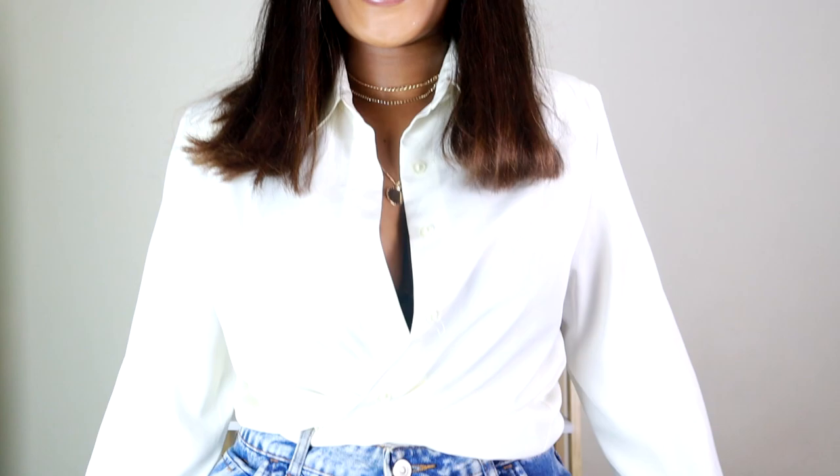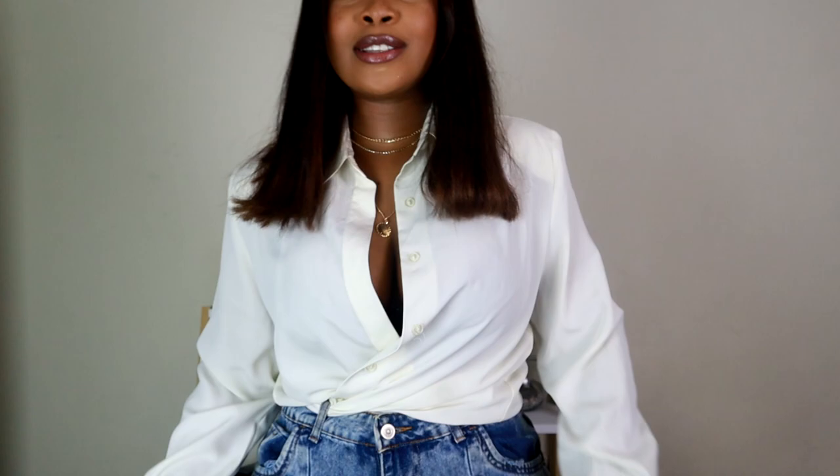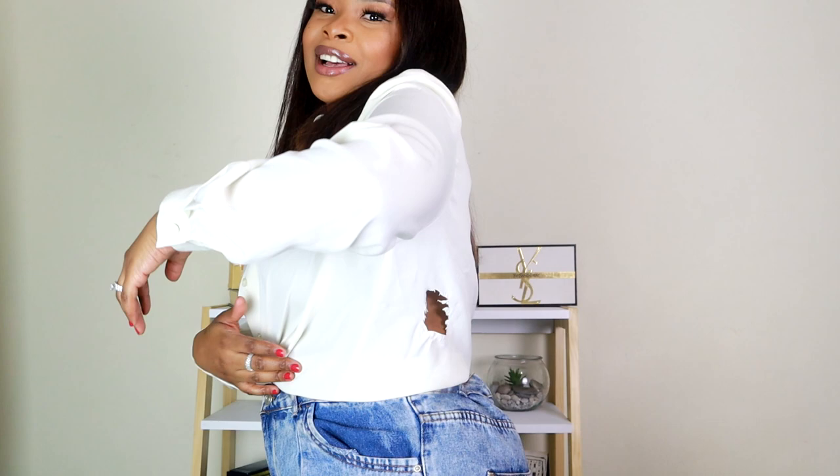Ooh! This is nice. I like this one. I really like this one. Oh my god, it's so nice. Obviously, oh my word, this is so nice. Yo, you're gonna see me on the gram with this style. Obviously not this shirt. It's a yes from me. Definitely yes. Okay, cool. And it's so secure. It's sitting so nicely. Obviously, I wouldn't wear this black bra, but yes.